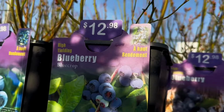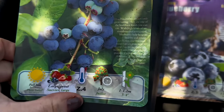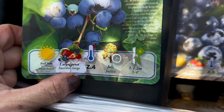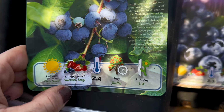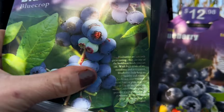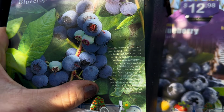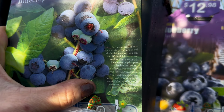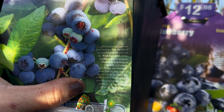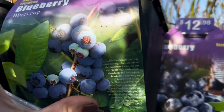Let's see what other blueberry varieties. We have the Blue Crop, which is a high yielding variety. Hardy down to zone 4. Harvesting July, 3 to 4 feet will be the mature height. Large, sweet berries. And let's see what this says right over here. Blueberries are not only great tasting, they're one of the healthiest foods we can eat, with high levels of antioxidants that help keep us healthy and young.